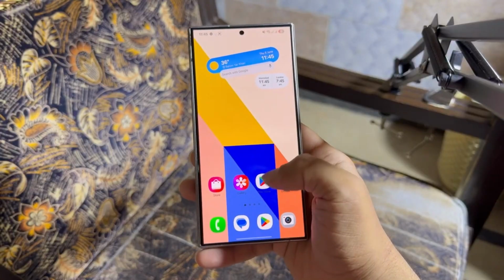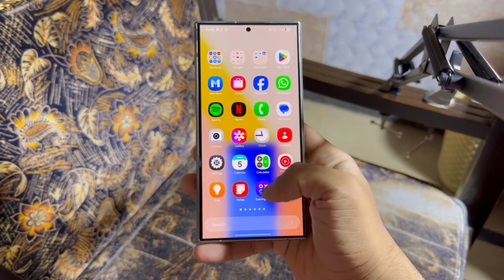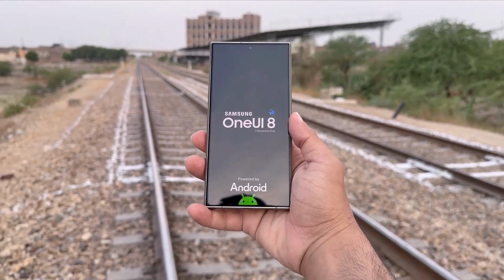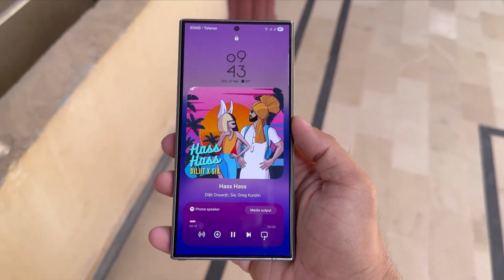So for people eagerly waiting to try out the new One UI 8.0 features, the stability of Beta 2 is going to be a big deal. If things go smoothly, we might start seeing more Galaxy devices outside of the S25 series joining the beta program as early as late June or sometime in July 2025.